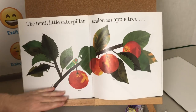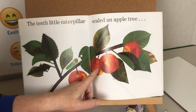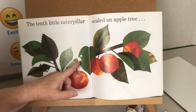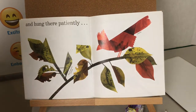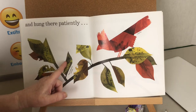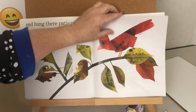And the 10th little caterpillar scaled an apple tree. Oh, look at those luscious, delicious apples. And there's a caterpillar. He's already starting to eat the leaves, that hungry caterpillar. And hung there patiently. Where is the caterpillar? Right here. Do you see? He made a little chrysalis.